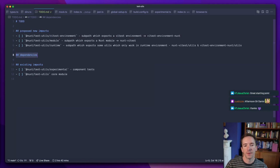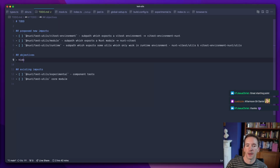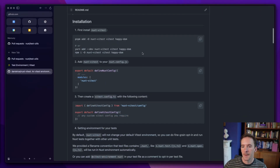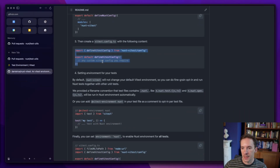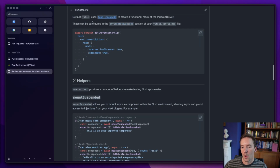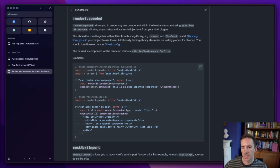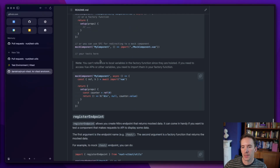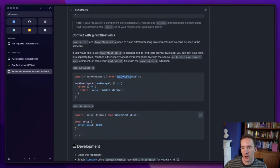So let's see. Objectives: hide as much as possible from end user. So in other words, this might be complex. That's fine as long as it's not actually complex when people configure it. At the moment, using vitest environment nuxt or nuxt-vitest, you basically have to add the dependency, like happy DOM or whatever you're using. So we also support JS DOM. And then you basically create your vitest config, and then you can test your stuff. And I think you then only need, you can import certain runtime utilities like render suspended or mock nuxt import, mock component, register endpoint. All these utilities are documented from nuxt-vitest.